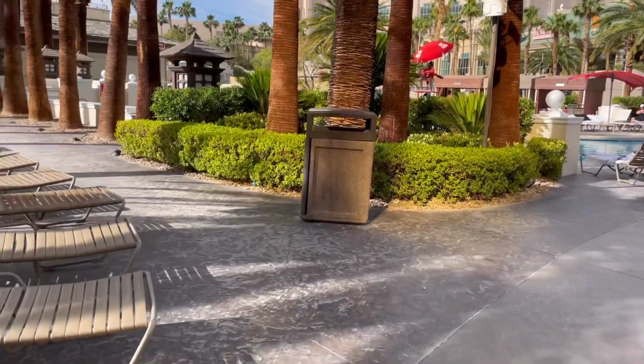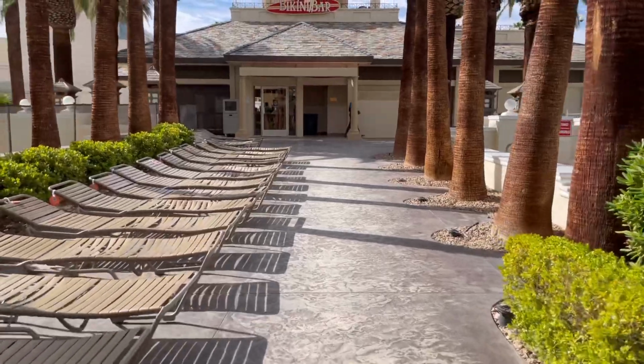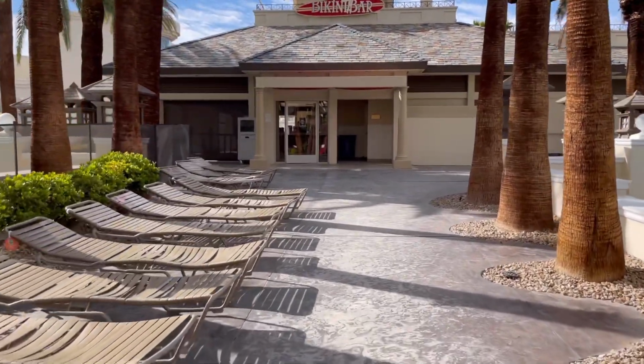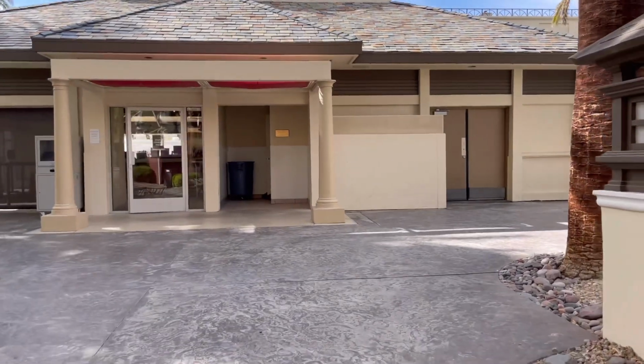Okay, now we're going to head over to the Delano pool and the gazebo I had for the day. Let's just talk now about what you can bring in. I think the thing they mostly check for is glass. Do not bring any, even if you get an iced tea and it's glass, they do not want any glass in there. You are allowed to bring a drink.